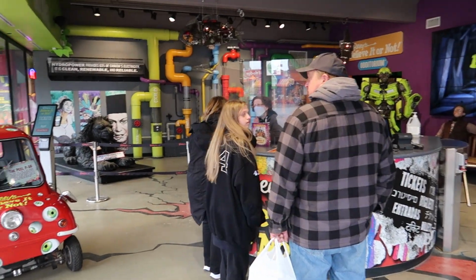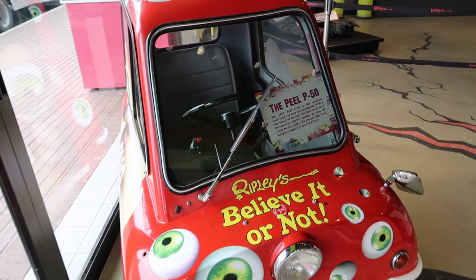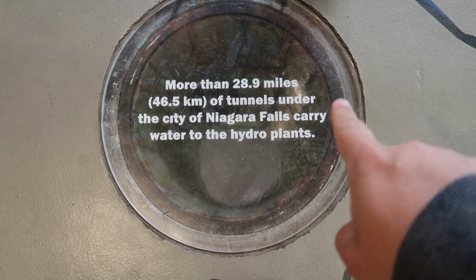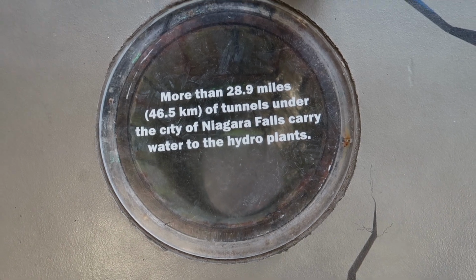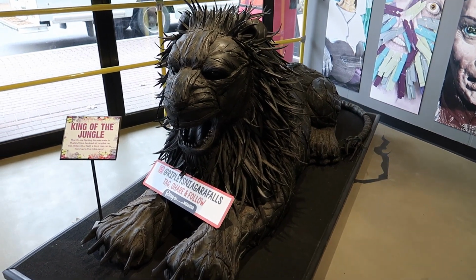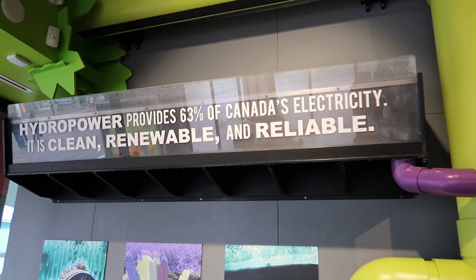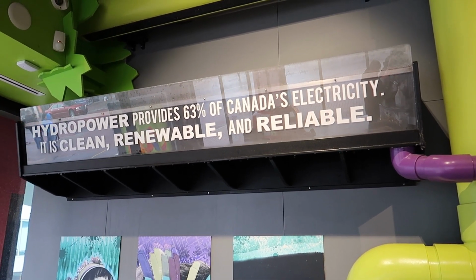Walk into the lobby here. See the tiny little Peel P50, little one-person car there. Here in front of the vampire woman, there's a hole in the ground. It says more than 28.9 miles of tunnels under the city of Niagara Falls carry water to the hydro plants. I guess there's all these water tunnels underground. It's one of the Ripley's tire animals here. This lion made completely out of shredded tires. Over here it says that hydropower provides 63% of Canada's electricity. That does not provide that much electricity in the United States, unfortunately.